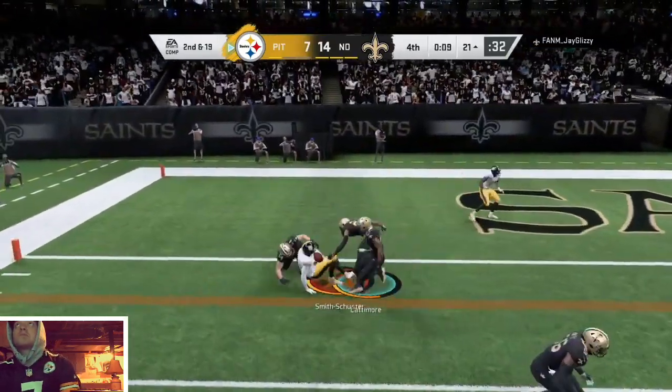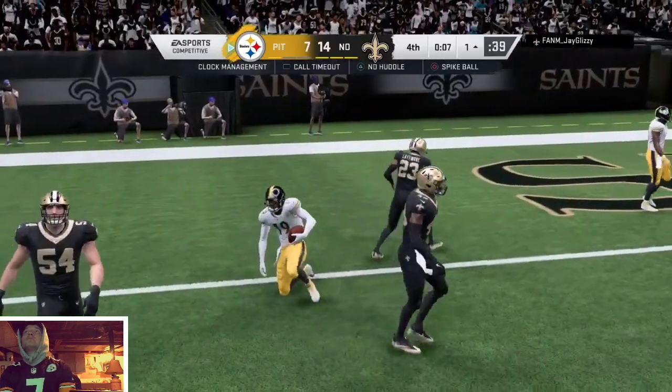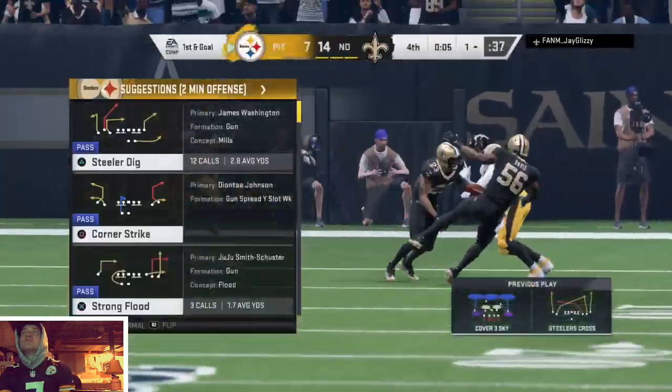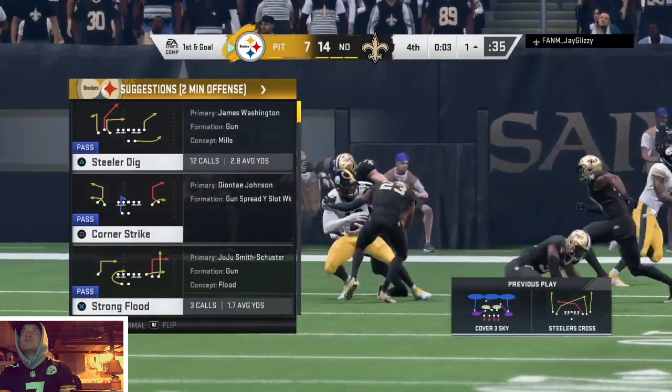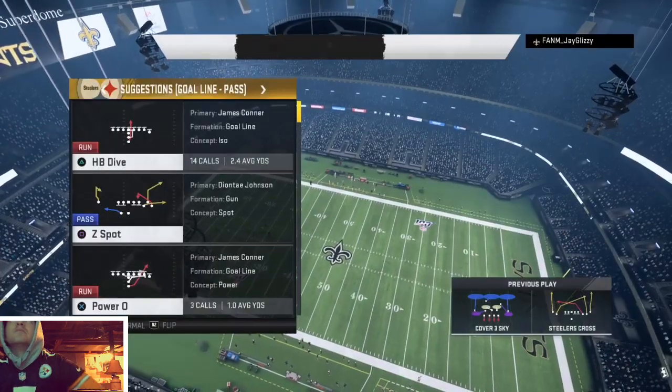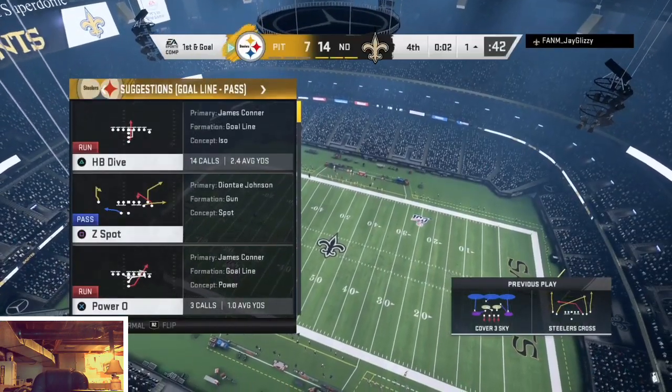Now he's got it. And he doesn't quite make it, taking it within an eyelash. Dropped at the 1. An excellent pickup of 20 yards. And we will get a timeout with 2 ticks left. Here we go.